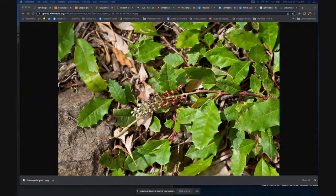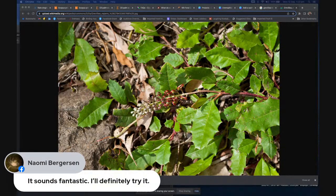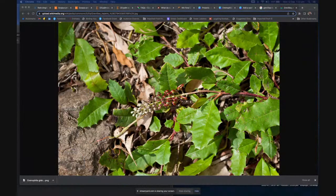What have we got here? Great. Thanks, Naomi. Yeah, it's pretty common out there in the trade. Again, with these recommendations, I've tried very hard to make sure that they are going to be out there in the trade. Now I think that's 10. I think I've done my 10. Let me just count up. 1, 2, 3, 4, 5, 6, 7, 8, 9, 10.